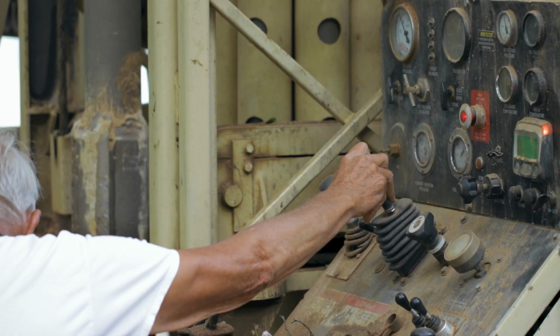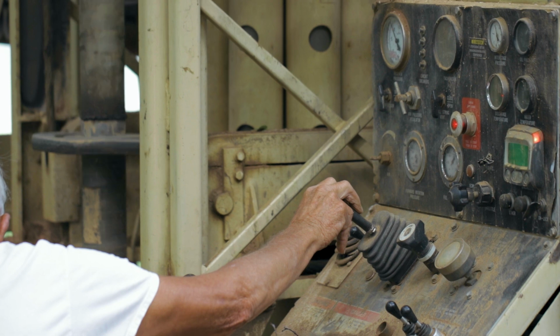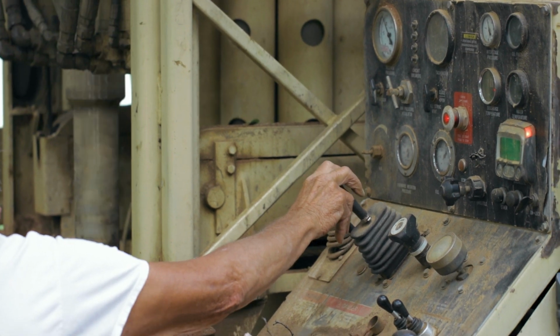I had never seen a well being drilled before, so that was a new experience for me. I thought, how long could it take? A couple hours. It was like a day and a half. Yeah, they had to come back the next day. It was a day and a half of drilling, and then the remaining half of the second day just to pull all the rods out of the ground and the drill. They were saying they were only going, what, like 10 feet a minute, 5 feet a minute through the ground?